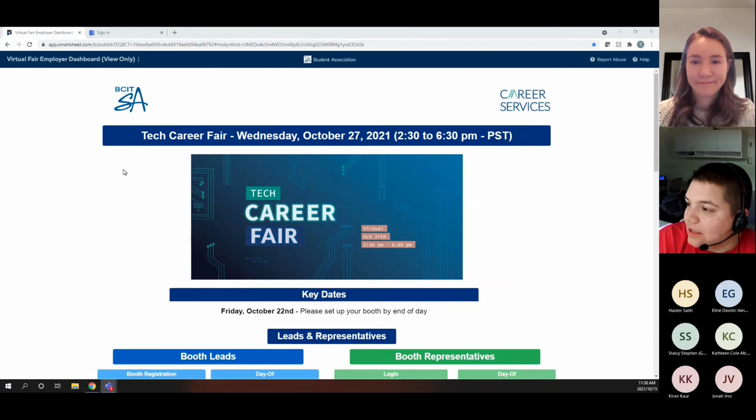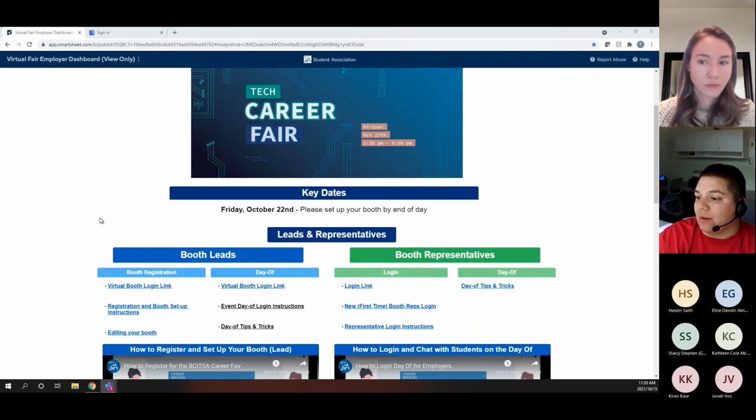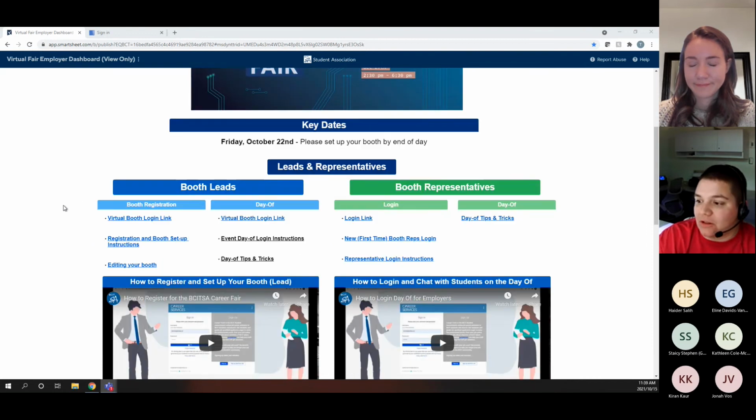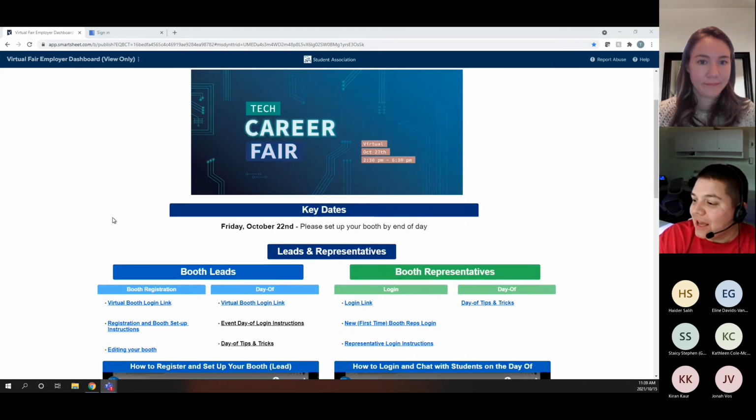So we have created, our colleague and a few of us have put this together, which is basically a dashboard for you folks to help navigate the fair, know how to set up your booth, and know what your representatives can do on the day of, with some videos. We've provided both PDF documents with step-by-step visual instructions, as well as some YouTube videos. So it all depends on how you best interact with platforms. But as Amy said, we know you've been learning on lots of different platforms, so we were hoping to make this as easy as possible.